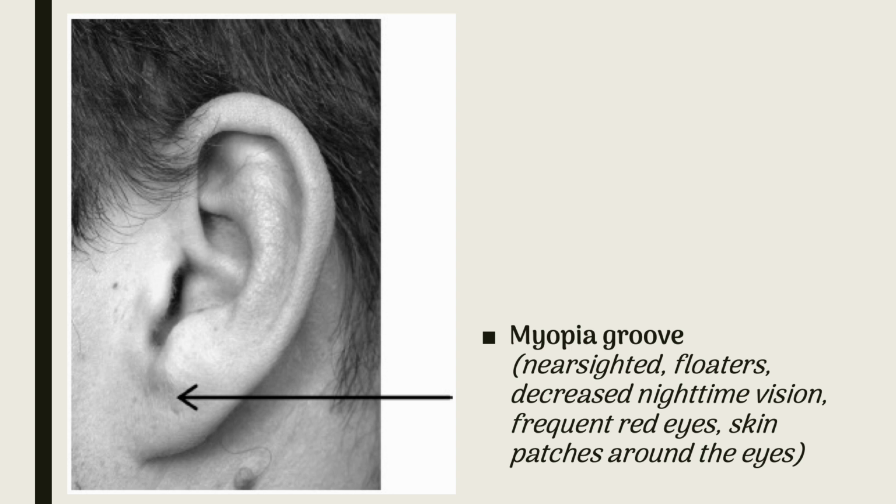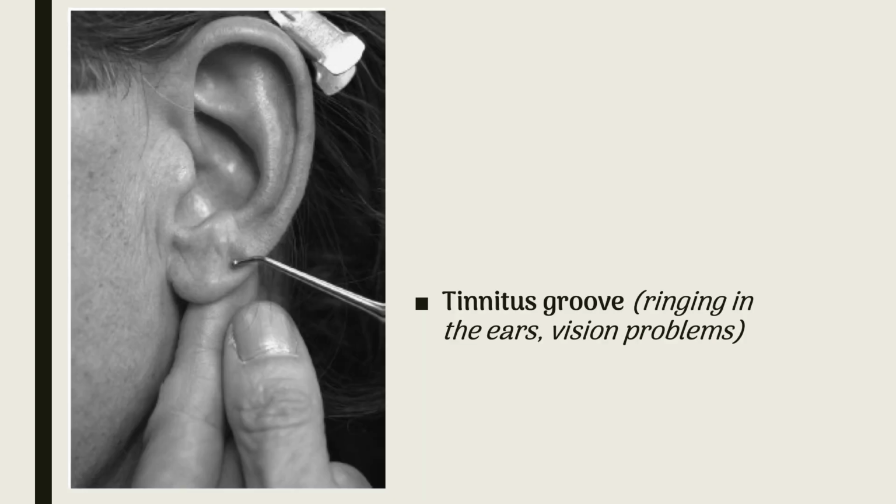So here is an example of a myopia groove. The patient is nearsighted with floaters, decreased nighttime vision, frequent red eyes, and skin patches around the eyes. Tinnitus groove: ringing in the ears, vision problems.